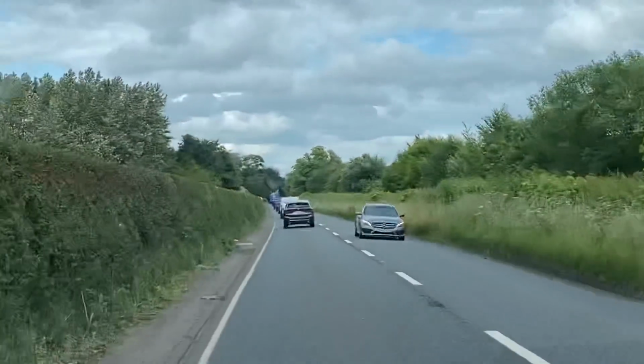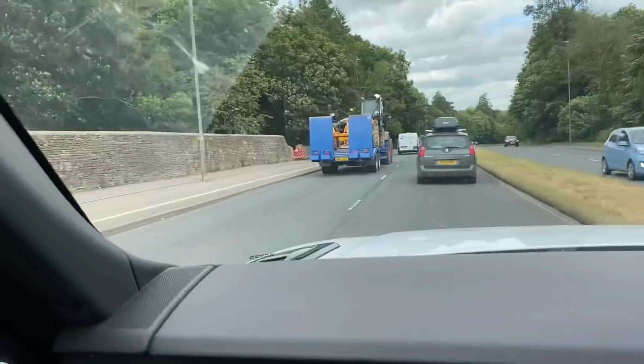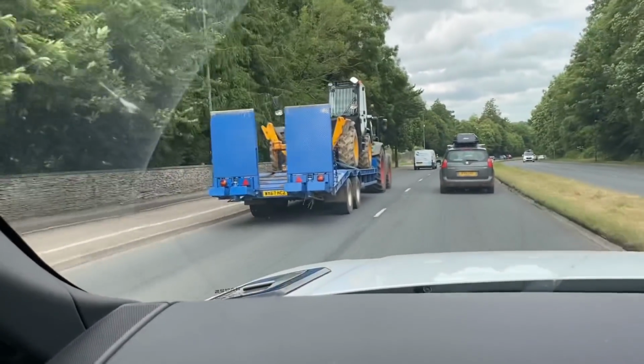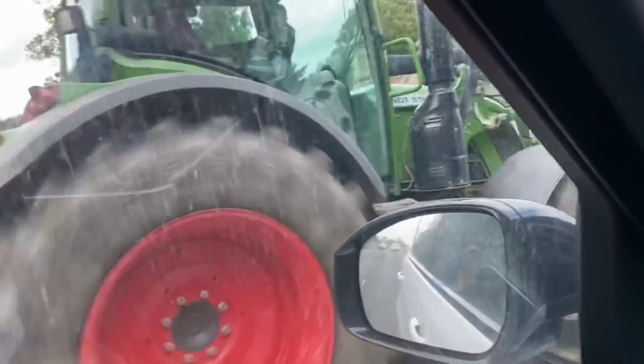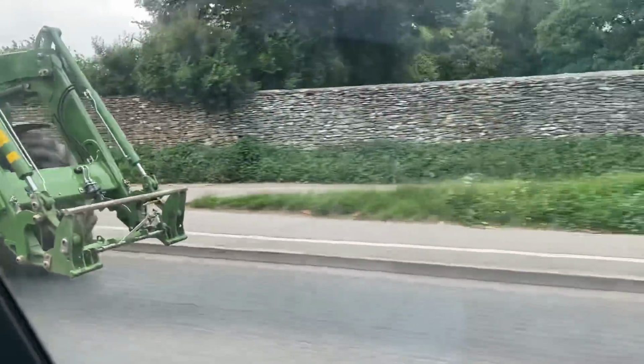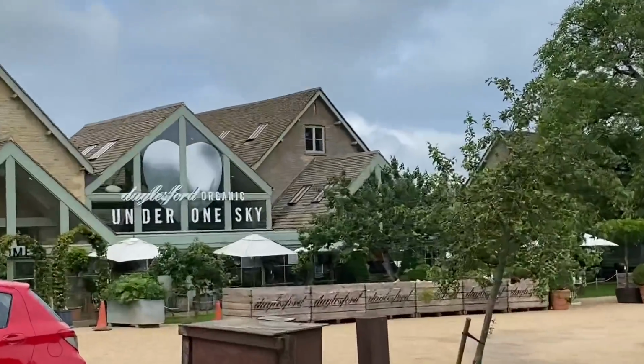Stuck behind a Gen 6 Fendt with a telehandler on the back. I knew it was a Gen 6 by the beacons. Oh no, it can't be, it's a 67 plate. The new beacons though. There we go.